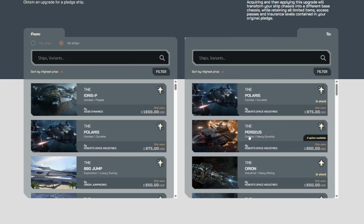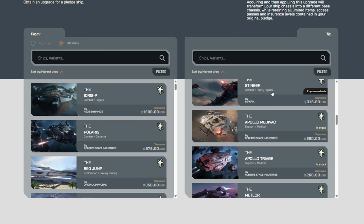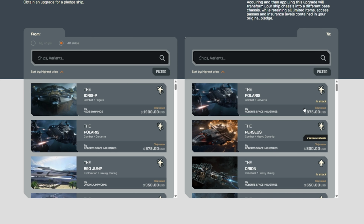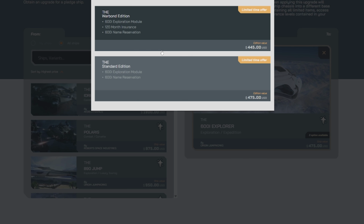So we still have the Perseus, we still have the Paladin, we still have the Stinger, and I believe we still have the Shiv. The Meteor was removed. There's a Shiv. And the new one today is just the 600i Explorer, just a single one. And they're doing it early this year. Usually it hits me around 11 o'clock my time. It was before 9 a.m., which is why this seems like I'm getting it out really late today.